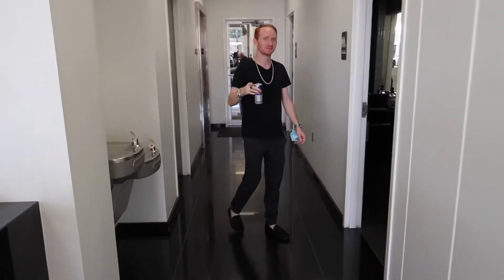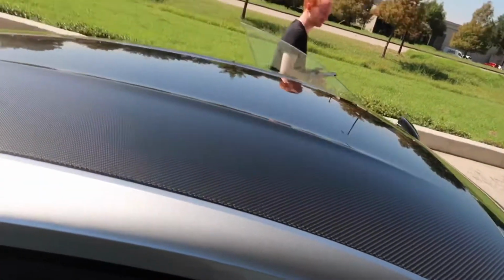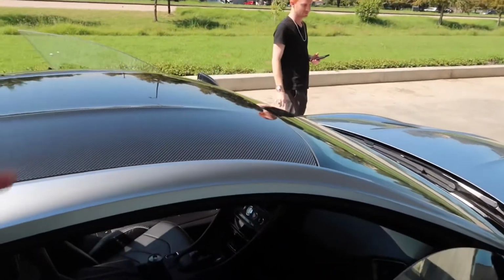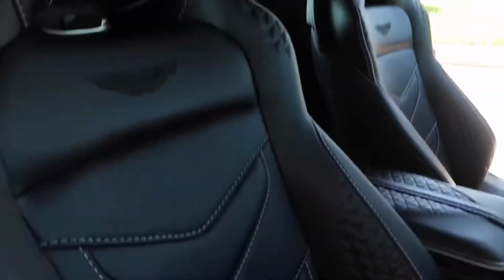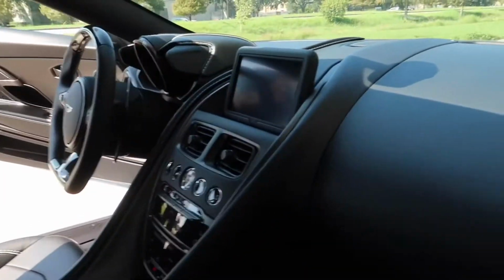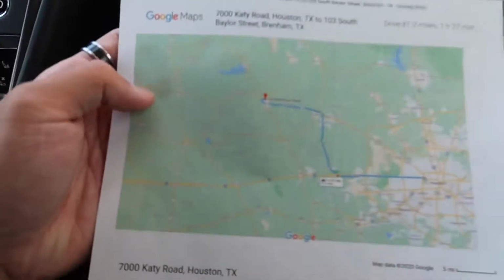So we're ready to roll. Peter, you ready? Yeah, bro. Let's do this. Got the little care package here, got the keys. All right, so about to get in the car. We're getting ready. I think the gas is fully filled up. You guys, check out the interior on this DBS. It's beautiful. Carbon roof.